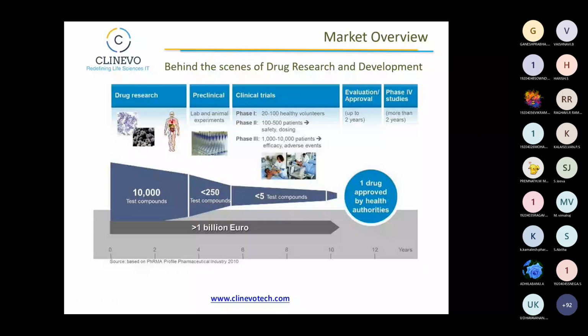Say, for example, for cancer, a company has invented a drug. Before it goes to the cancer patients, it has to first be tested on healthy volunteers. There will generally be 20 to 100 healthy volunteers on whom the drug will be tested, and for a year, they will monitor if they are facing any adverse events or if the drug is safe. All those parameters will be observed.